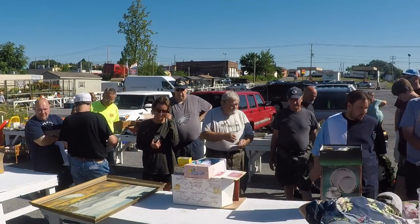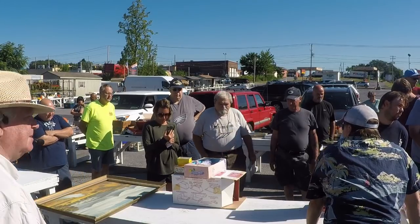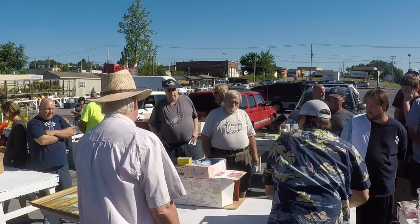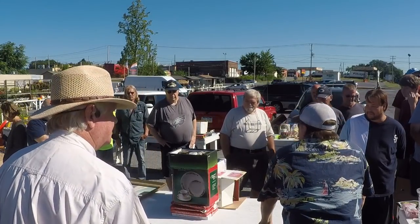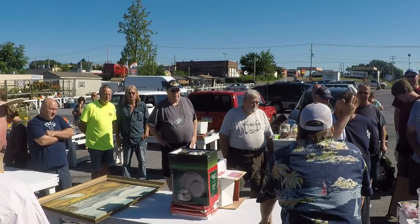Choice of the groups on top of the table, $2. $2. 2, bidder on 2, anywhere 2. We'll do remainder. Okay. I'll sell you every single thing on the top of this table for $2. $2 for everything. Take it all for $2. And if you buy it, please take it. I'll make it here. $2.